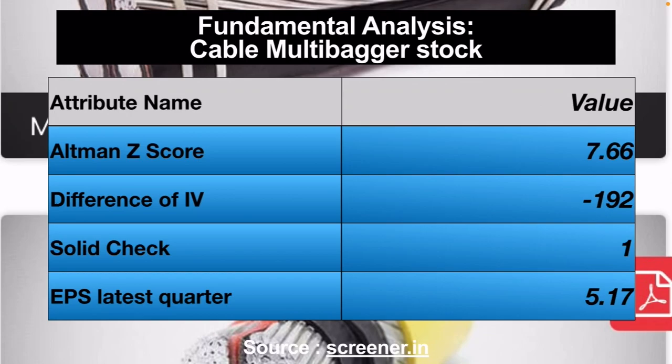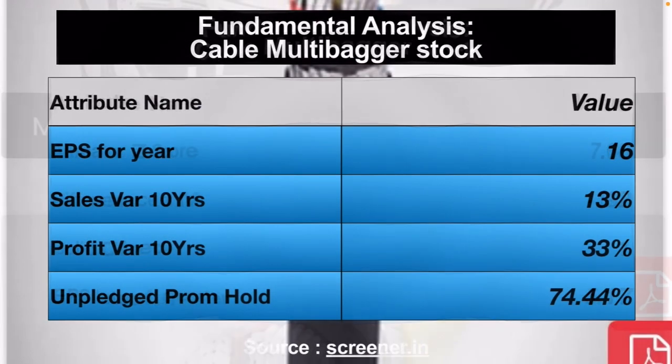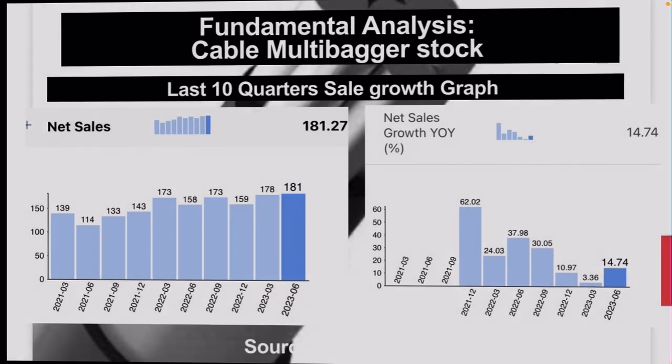Solid check 1 and EPS of the latest quarter is 5.17, but for the full year EPS is 16. Sales variation for the last 10 years is 13%, but profit variation for the last 10 years is 33%, which is an excellent sign for this company. Unpledged promoter holding is 74.44. It means that the company's promoter is having great conviction in this stock.